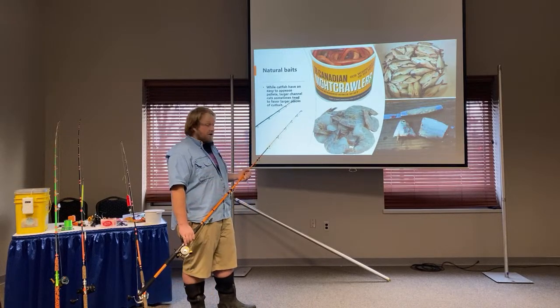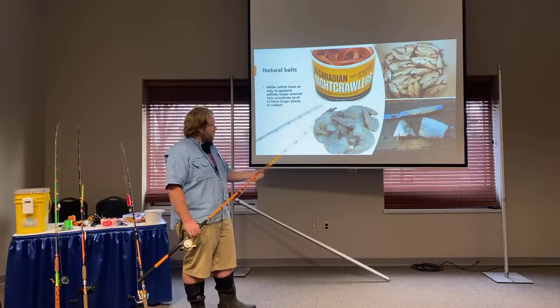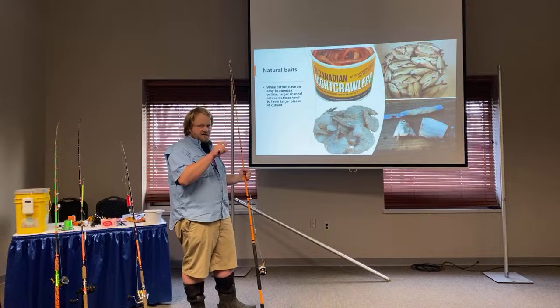Let's say we don't have a whole lot of bait and maybe we want to add a little bit of special sauce to our shrimp or the last few of our shad pieces. If it's been out there for a bit, you can bring it back to life by giving it a little bit of extra scent.